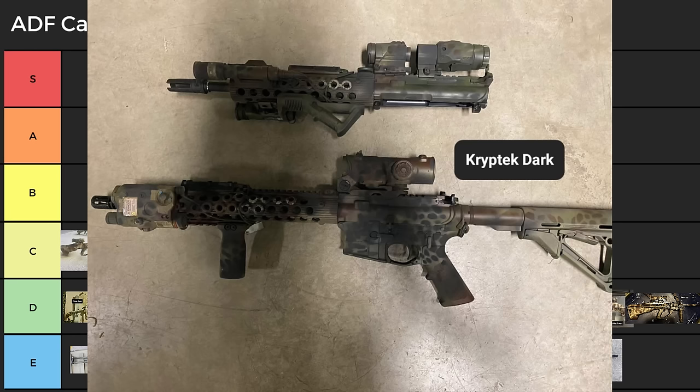With that being said, I think one of the reasons why Cryptek is so popular in the ADF is that it's a very simple stencil to apply. Compared to Multicam, which takes a lot more layering and different cuts of stencil, you can have one Cryptek stencil that does a reasonably effective job of giving you a consistent pattern. The result being, with a Cryptek stencil and a decent selection of colours, you can make a pretty good gun paint job. In this example here for Cryptek Dark, I can't really tell because there's a giant shadow going across half the weapon, but you can tell there's been a reasonable amount of attention to detail in applying the stencil. C tier.